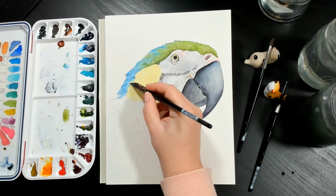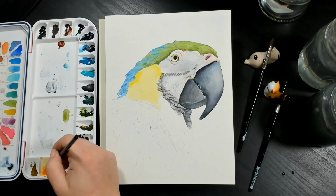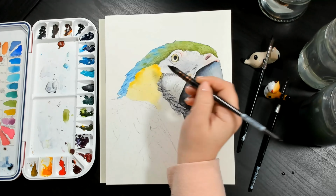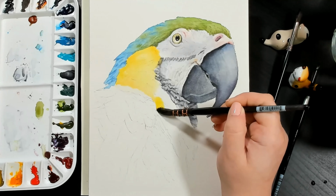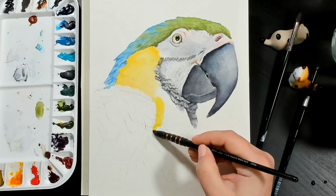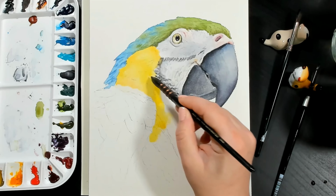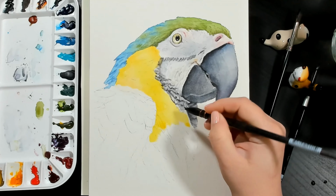Before I moved into this yellow, I was very, very excited to get to use the, I think it is transparent yellow and the Indian yellow together, because one is bright and vivid and moves the other colors because it's a PY150, and the other is just so sunny and warm. So I was excited to play with those together in a wet-on-wet area around the neck and chest of this macaw. And I really did enjoy it.